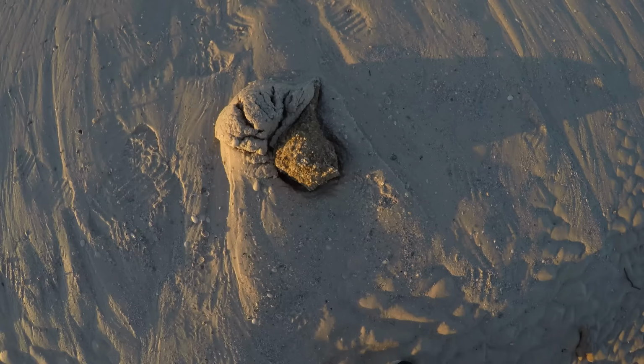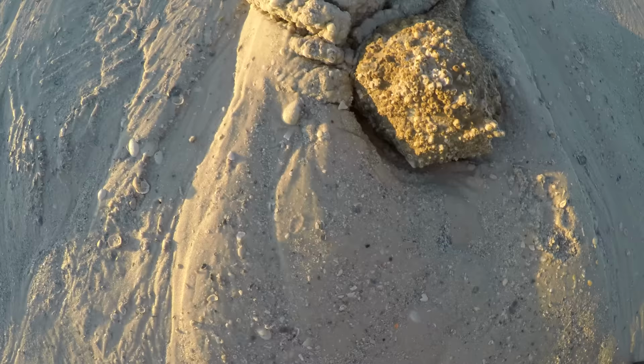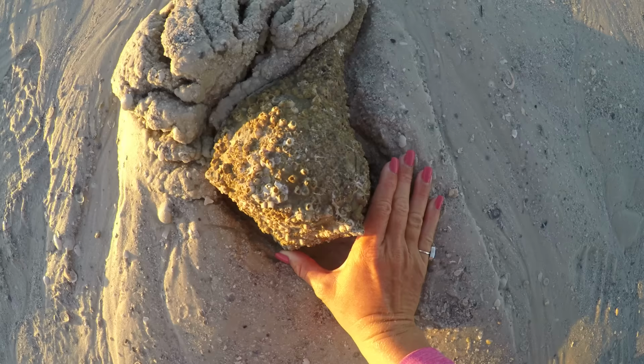Look at this guy, or girl actually. This is a female lightning whelk, alive. You can tell it's alive because it's got this big bubble of sand where the foot is displacing it down there. I'm not gonna disturb her, but look at the size of this shell. Oh, here we go. This is my hand. Look at that. Here's the tip. It goes all the way down here. Amazing. All right, let's keep walking.